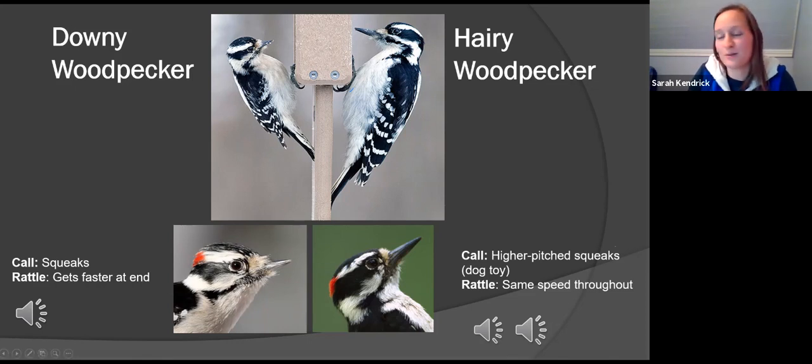Whereas if you folded back a hairy woodpecker's bill, which is weird, it's almost the entire width of the head. So it just sticks out a whole lot farther than the downy's does. You can see that here as well in this photo. Other than that, they look very similar. You see the females on the top with no red on the head, and the males at the bottom with the red on the back of the head.